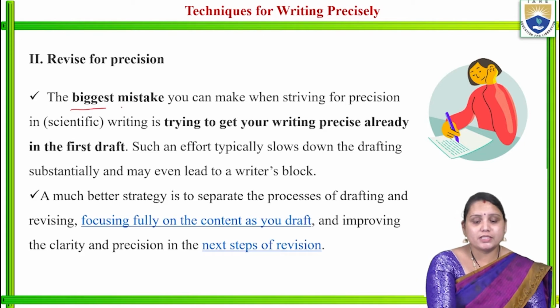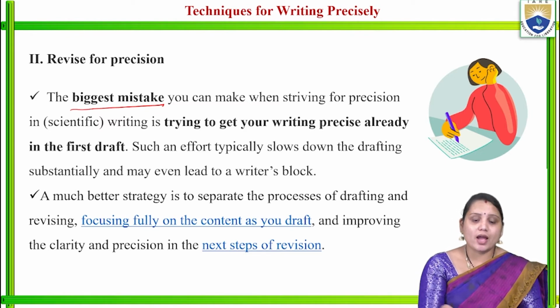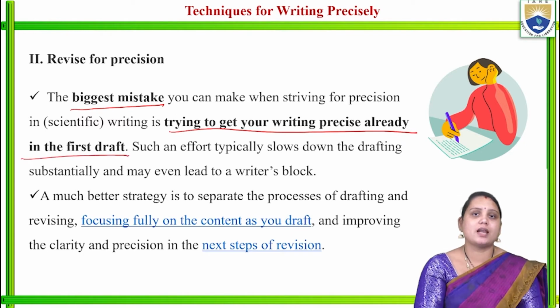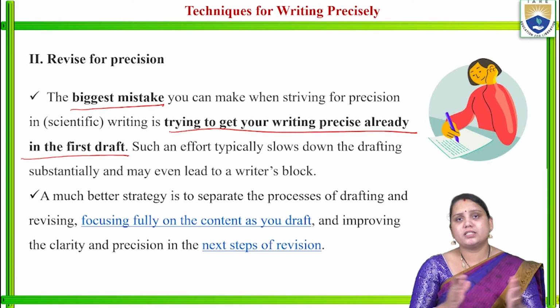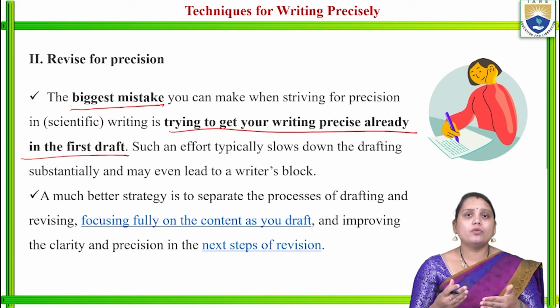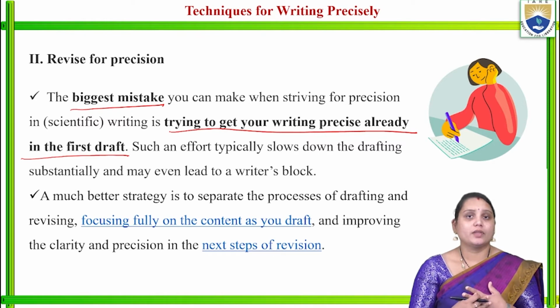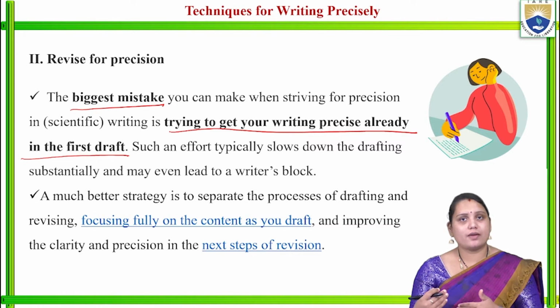The biggest mistake you can make when striving for precision in scientific writing is trying to get your writing precise already in the first draft. You all think that we don't have much time, so let me finish it. You try to conclude your first draft. You try to make it easier and finish the task. No. Don't ever try to conclude with your first draft.